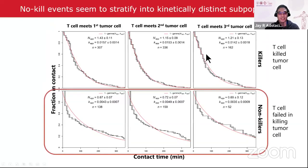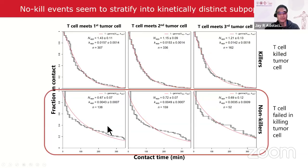One way to interpret this is, if this is the expected behavior of our T cells, basically this is a plot of how many cells are in contact at the start. And as you can see, as time passes by, more and more T cells disengage from the tumor cells. So here we can see that there are more T cells disengaging than expected. Over here, there are more T cells attached to the tumor cells than expected, indicating that we have probably two or more subpopulations, each one probably bearing one or more failure rates in terms of the steps that lead to killing.